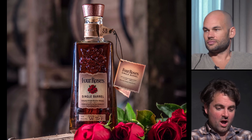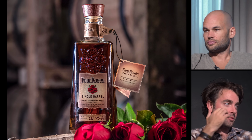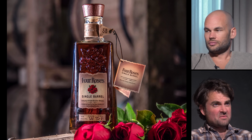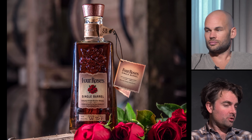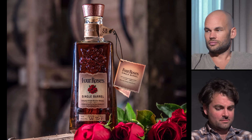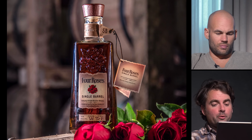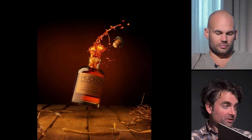It's got this square. I'll have to show you the bottle. It's a pretty cool looking bottle. How much does it cost? Maybe like $60 a bottle, so it's not super expensive, but it's kind of hard to find because people really like it. But in the bourbon world, there's lots of labels that look very similar to this.